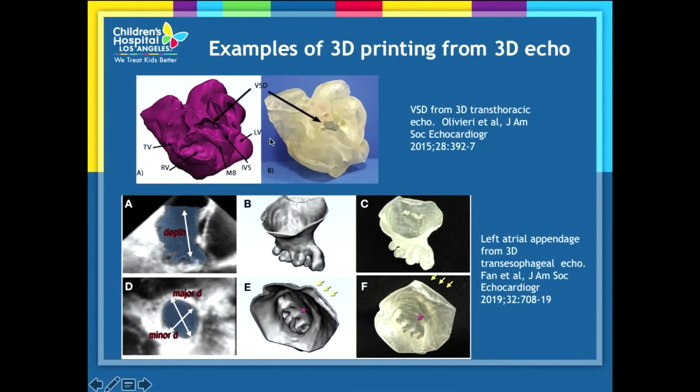This is just to show you a couple of papers that have been written, one by Laura Olivieri over in DC Children's, showing the VSD with transthoracic echo. Again, not a whole lot of valve data from this, and I have to say it is somewhat helpful when you actually have it pointed out to you, but if you didn't have it, it'd be hard to tell.